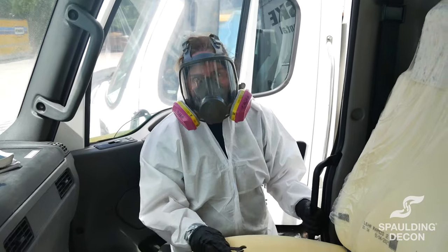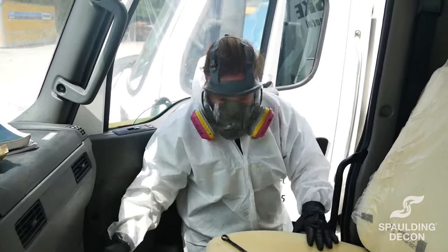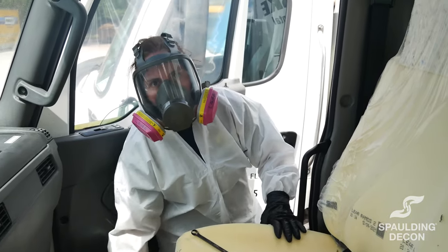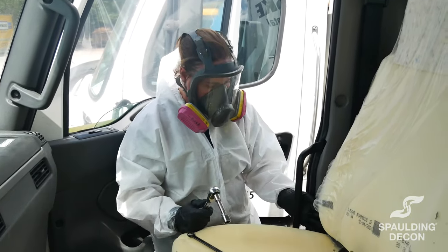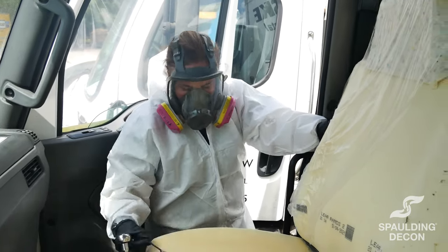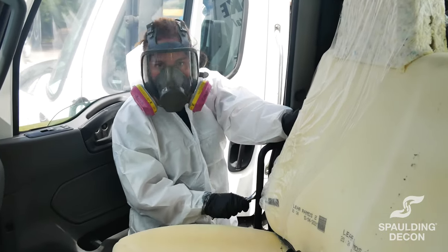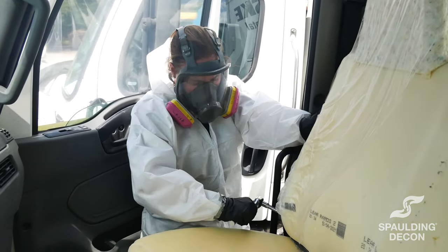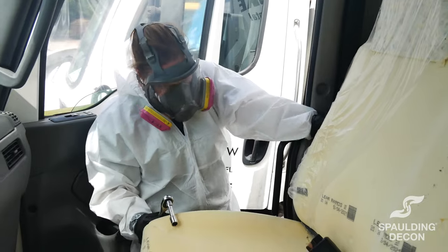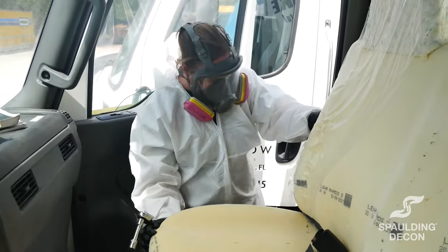So we got lucky and they changed their mind so I can remove the seats. The hard part is accessing the bolt because nothing will fit and it's all the way back here. So I am trying to get through here. I can't go at an angle here, so I might need the cameraman to hold this.